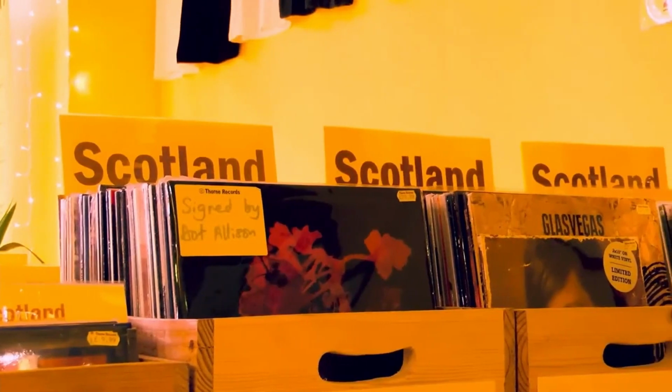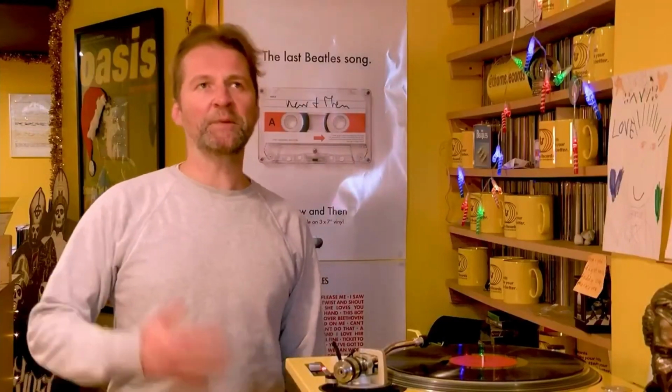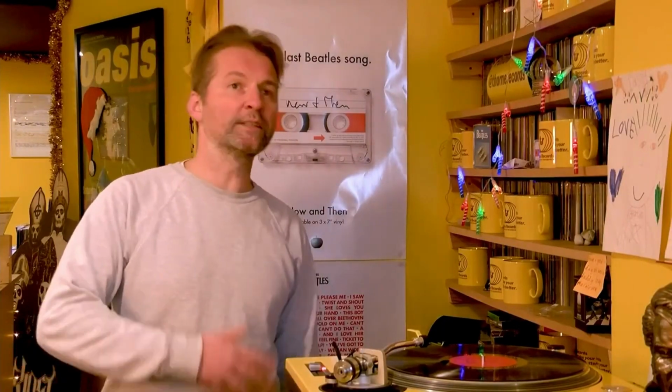ABBA's Voulez-Vous. Sales of vinyl have grown every single year since 2007. So when people say, oh, records making a comeback, it's like, well, they've been coming back now for nearly 17 years. Suede Animal Nitrate 7-inch, the 30th anniversary, but I also have the original one from 93 when it came out on 7-inch, and the 12-inch. So why do I need that? I just do.